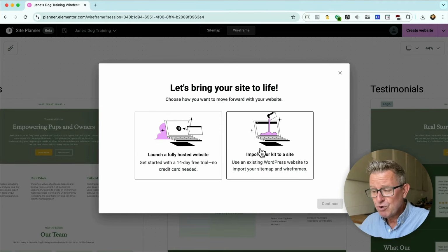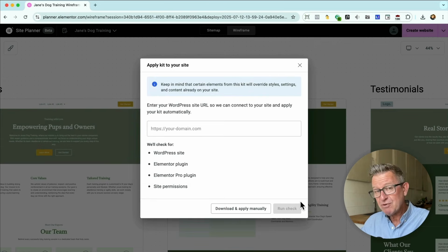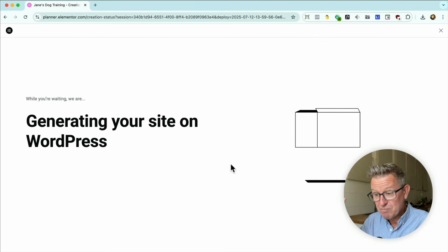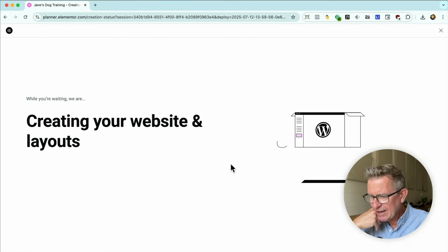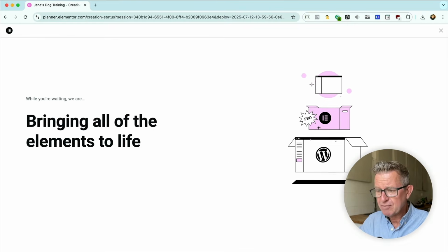Or you can import your kit to a site. So I've got a site ready to go with this. Let's click continue because we're going to get a full site kit based on this and import it into our empty site essentially. Now you do get this option to plumb in Elementor's auto migration thing, but I'm just going to click download and apply manually. So this is now going to create my site, generating your site with WordPress. Creating layouts and all this sort of stuff. I'll fast forward this if this takes a ridiculous amount of time.